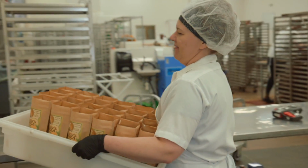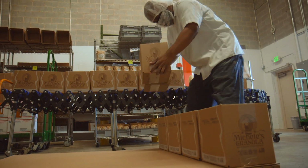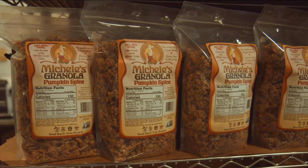We have a charitable giving program where we give 1% of all of our sales revenues back to organizations all across the country that are working in their communities to improve access to healthy foods. The passion for making great food and for giving back are what make Micheles Granola a truly special place. And with such amazing flavors, we can't wait to get our hands on the next batch of incredible granola.